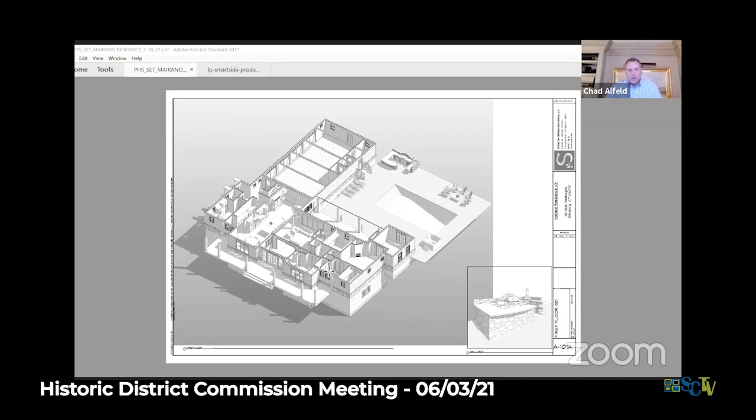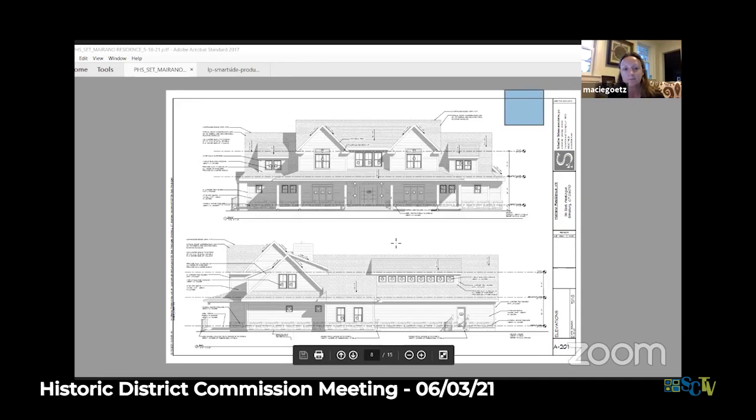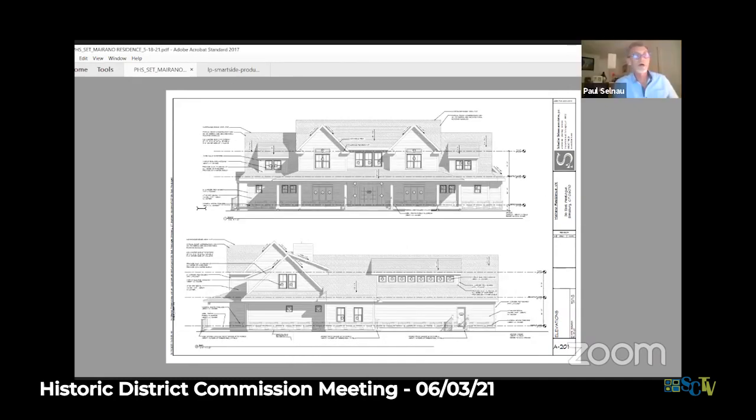So Paul, if I can interrupt you. Yes, Heather, I'm not sure we need to worry about the interior spaces. Okay, cool. I'm just going to say that. So it's only the exterior and where it sits, the driveway. No problem, I have no problem with that. I didn't know whether you wanted to see the inside. Sure.